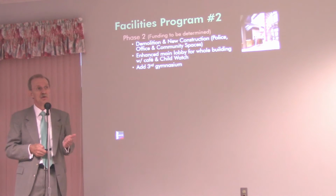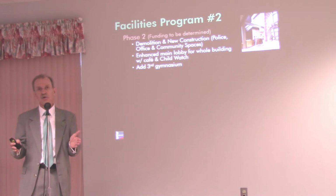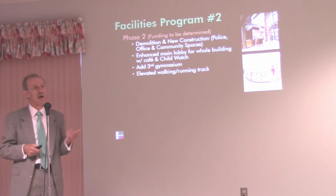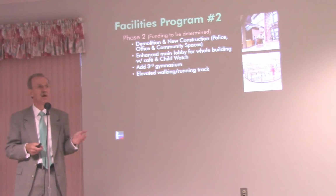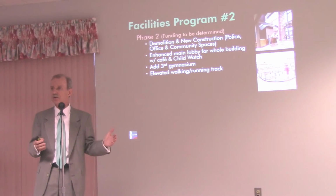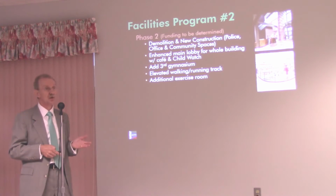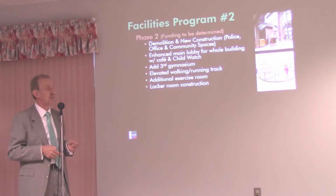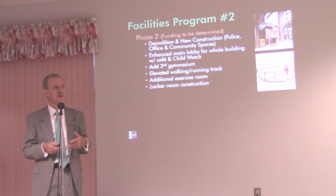We add a third gymnasium. And when we build that out, so it's 3 full gyms instead of 2, we would also add an elevated walking running track, which is a feature that we find many communities like. When you only build 2 gyms, it's really not worth it to put the track in. It's too small, and you wouldn't want to do it and have to revise it for the 3rd gym. So it's real easy to add this 3rd gym and then add the amenity of the walking track. Additional exercise room. At that point, there would be locker rooms for people to change, so a place to lock your stuff up and get changed.